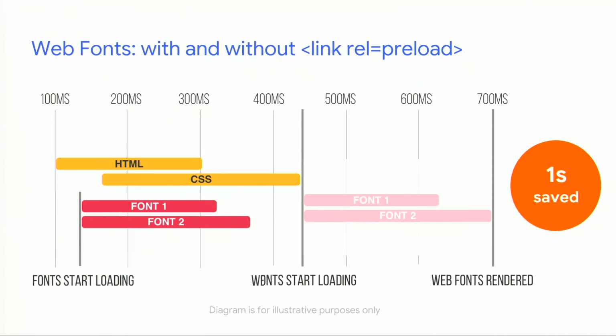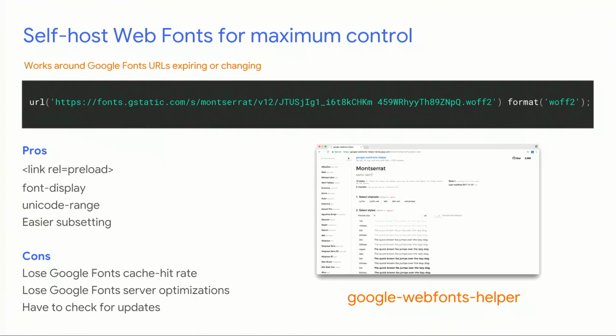Using link rel preload, as soon as the browser has parsed your HTML, it can start fetching those web fonts much earlier on. In the case of our app, this was able to shave a second off the time it took for us to render text using our web fonts. Now, it's not quite that straightforward if you're going to try preloading fonts using Google Fonts. There is one gotcha.